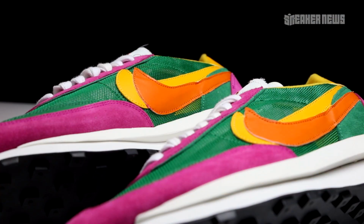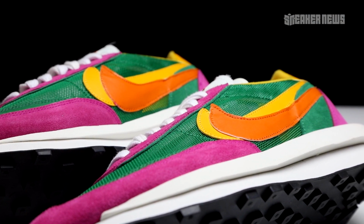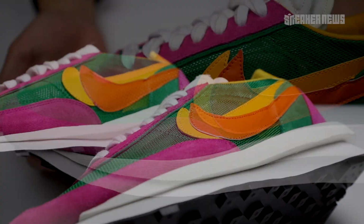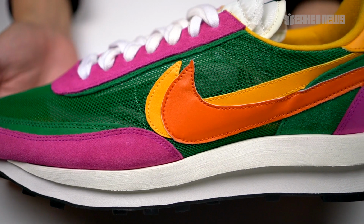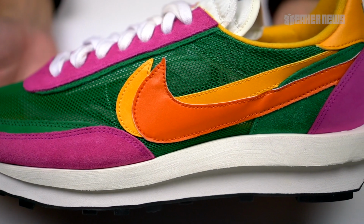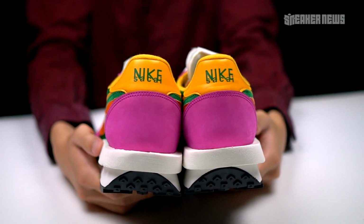But again, that's just due to the nature of the construction. It's quite a flimsy shoe. It's super thin. The only thing that's protecting your foot from the outside is this really thin mesh layer. If you've worn these to a bar or a club, you have most likely gotten your feet a little wet from spilling beer or drinks or whatnot.